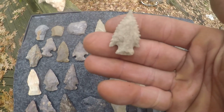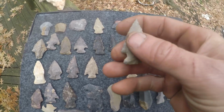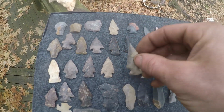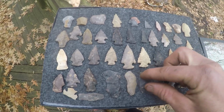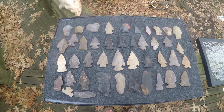Man, that point's nice right there. And this one's nice too, but that one's just, look at that. That's a recent one. I sifted it. Drills in here, just lots of stuff. I thought I'd give you a look at it in the frame. We got that one filled out. Lots of nice Amos stuff this year.